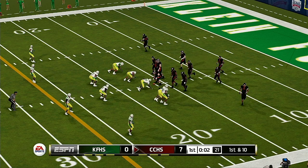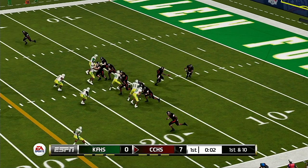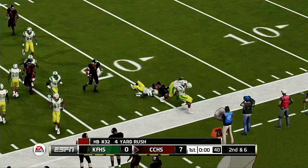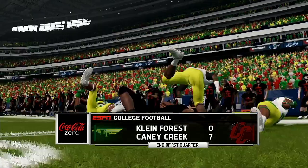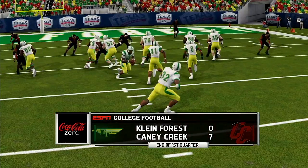And offense is back on the field after running the ball very well on their last drive. This offensive line really opened up some big gaps for the running back last time. And they get nice yardage on that run. Not a lot of offense in quarter number 1, but nonetheless, we've got a close game. The Panthers lead 7-0.